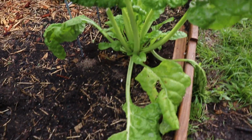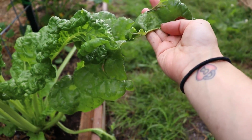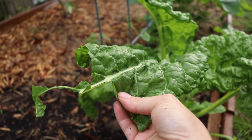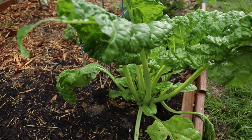My chard has chunks pulled out of it because my kids have realized that it's edible. So they've been literally just coming out here and going, food, ripping off a piece of the leaves and just munching on them.